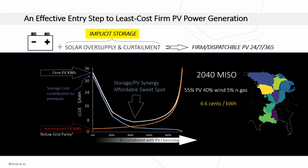And this is why you see that we started calling oversupply and curtailment implicit storage, because it acts as a catalyst to storage, enabling the storage to do what storage does, meaning supplying power when there is no output, but doing it at much, much lower costs. You can see more of that study at that website right here.